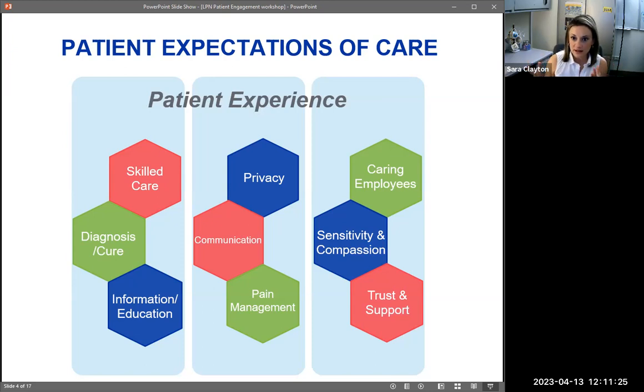And I'm sure when I asked that question at the beginning, a lot of these things were probably what came to mind for you. So think about how one of these things, or many of these things, all of these things perhaps, are going to be on your patient's list as well.